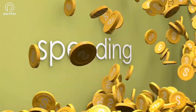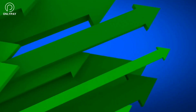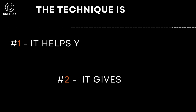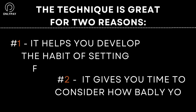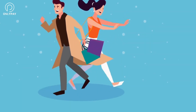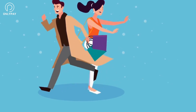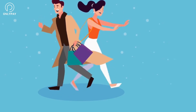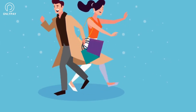Of course, you don't have to keep your spending to a minimum forever. Here's a general suggestion for one technique. The technique is great for 2 reasons. First, it helps you develop the habit of setting financial goals, and second, it gives you time to consider how badly you want the item. It's common that people who buy things on impulse end up experiencing buyer's remorse shortly after. So if you want to make sure you save, set a financial goal you want to achieve, like saving $1,000. Only once you've reached this goal, you can go ahead and buy the item you've been wanting.